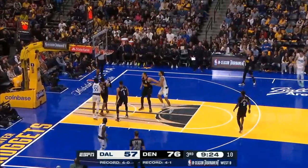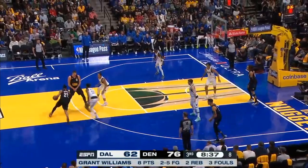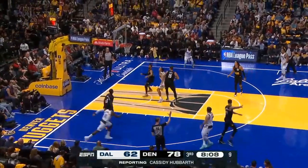Doncic well beyond the arc. That's his second three-pointer. Jones trying to fight over screens. Murray gets rid of him, flips it up and in. Oh, gorgeous.